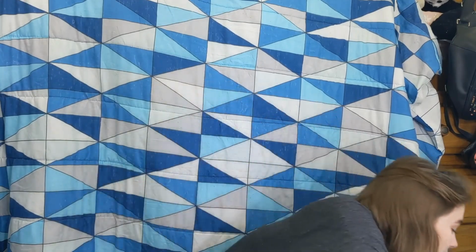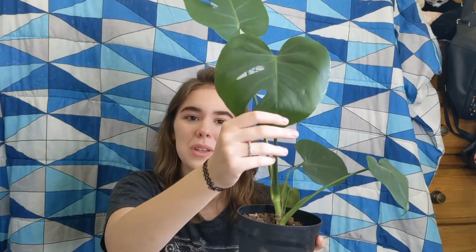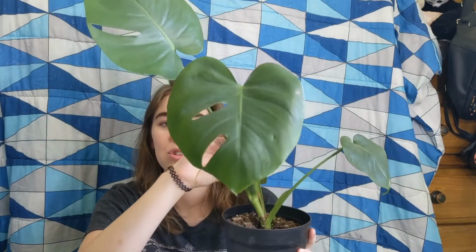Next I have my big Monstera deliciosa, which is by no means big compared to a lot of mature monsteras that I've seen, but I wanted to start a plant off before it had any of the Swiss cheese leaves, and I actually separated the monstera that I had into 5 different plants, but this is just the one that I'm happy with the most. I actually have 2 monsteras I'm going to show you, but this one is the one with all the mature leaves and stuff.